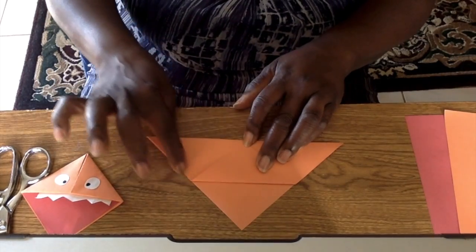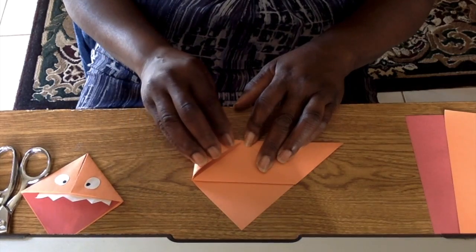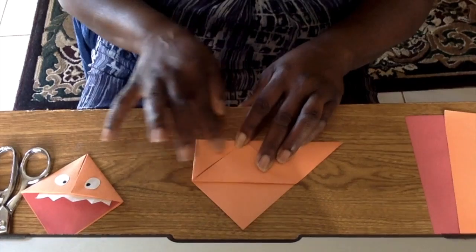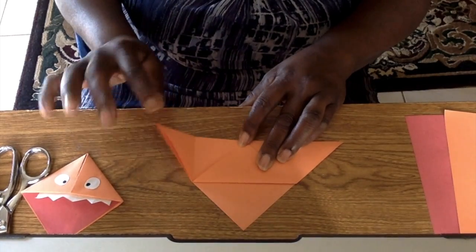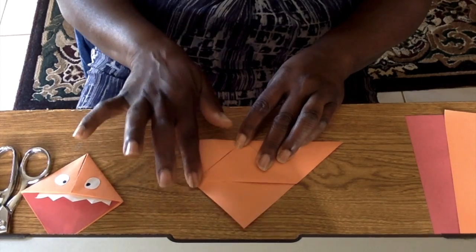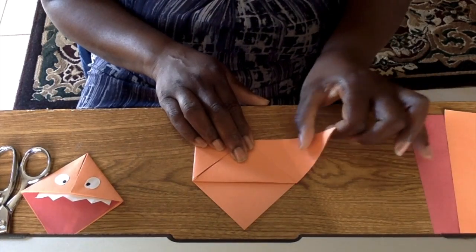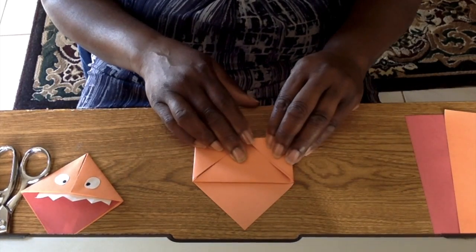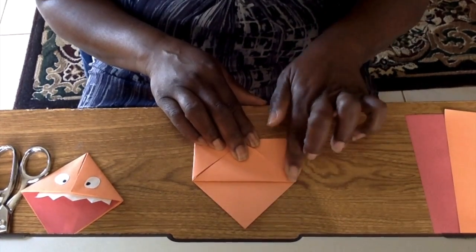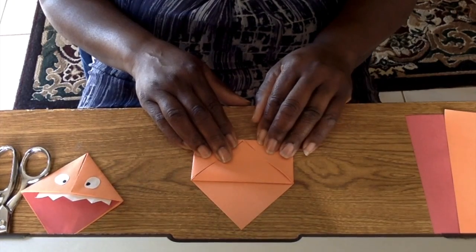Then this little triangle here, I'm going to move this tip over to here and fold it down. So I'm going to take this little tip over to touch this tip, and then fold it down. I'm going to do the same thing on the other side. I'm going to take this little tip and fold it over to that side.